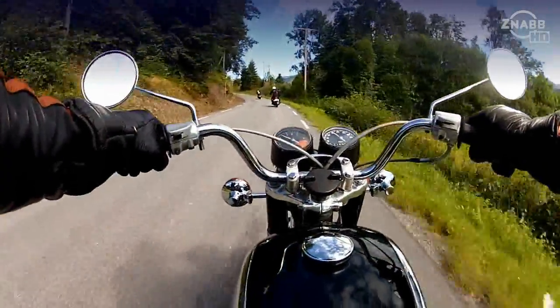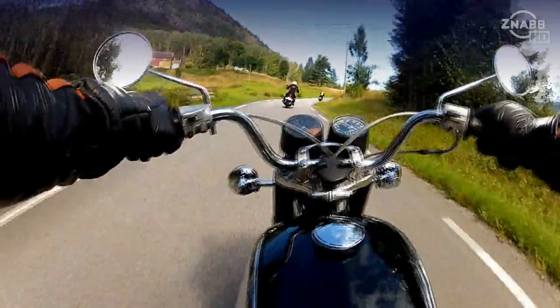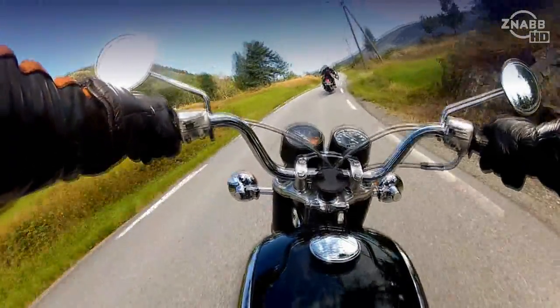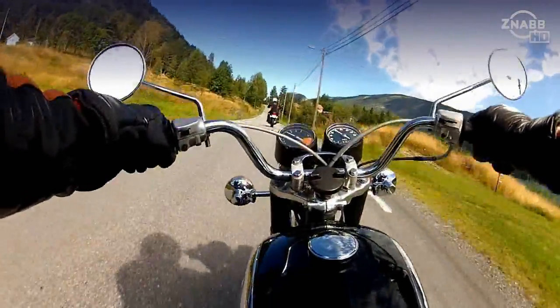Everybody went for a ride out to have lunch at the famous Dalen Hotel, about 50 kilometers away. Now let's listen to the music of the stock Honda 450 cigar silencers.